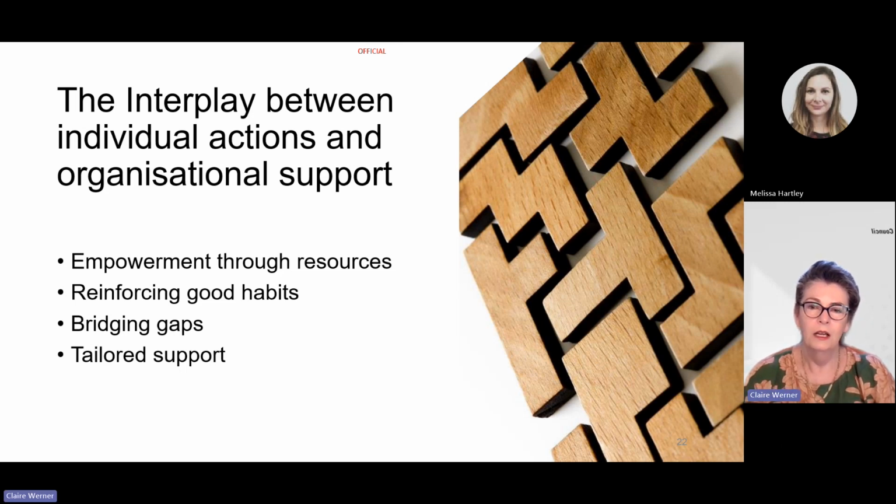You can also bridge gaps. There are many people, many students that lack the awareness or the resources to address their own wellbeing needs. So training organisations can really fill this gap by providing guidance and access to resources. And you could also provide tailored support. So while individuals might focus on their own unique needs, RTOs can address collective challenges, so managing stress through exam periods or on Mondays, with cohort-wide initiatives that you might actually be able to structure. So it's not all about you and it's not all about them. It's about how you work together to actually make sure that wellbeing needs are supported.